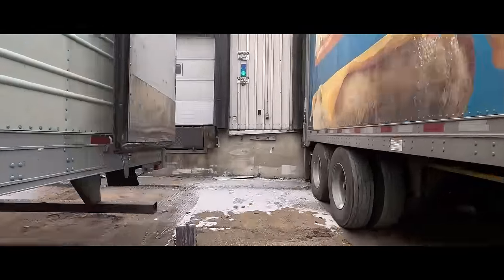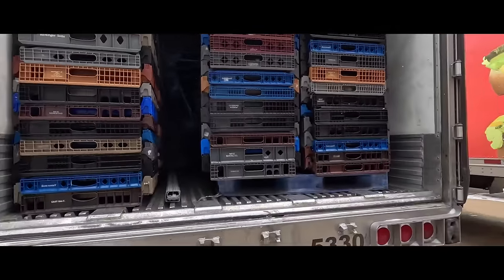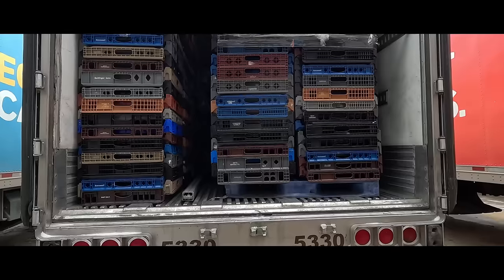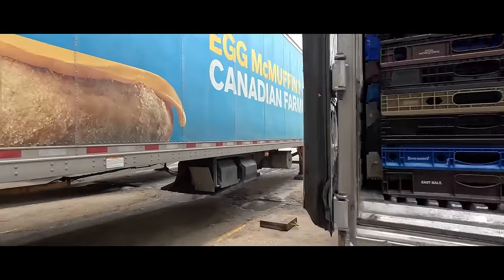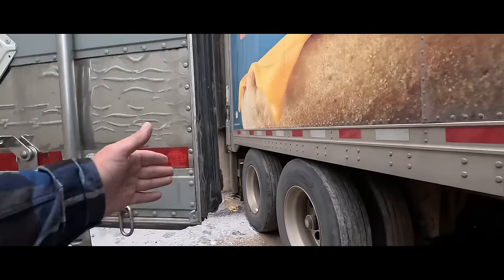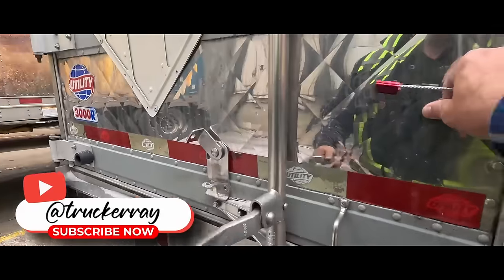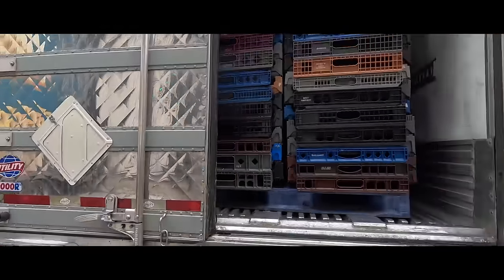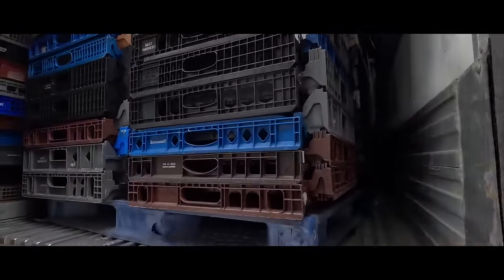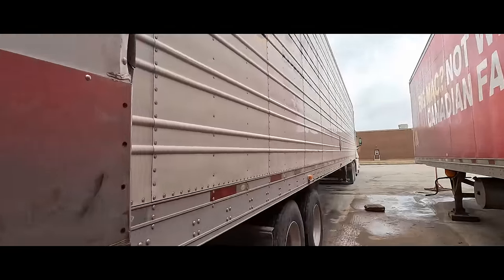Now let's see how they loaded this. Oh my goodness, it's right to the door. Good, I don't need to put a seal on it. Or should I say a strap on it? It's not gonna go anywhere. Well, I'm certainly glad I washed my trailer out for this. Don't want these plastic skids being contaminated with a dirty trailer.